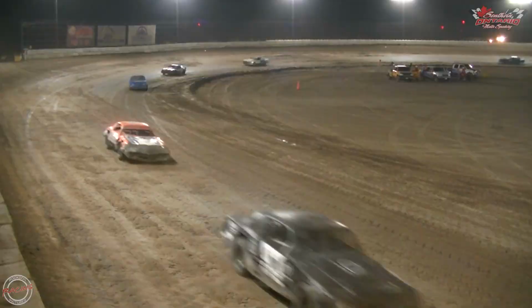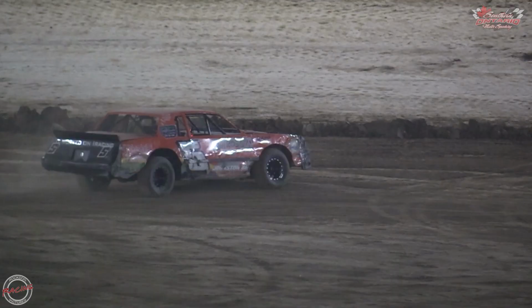Gord Grant, the driver of the 5G, has been running pretty strong this season. He surprised a few people behind the wheel of the 5G, but not having any luck tonight, bringing it around in turn number four.